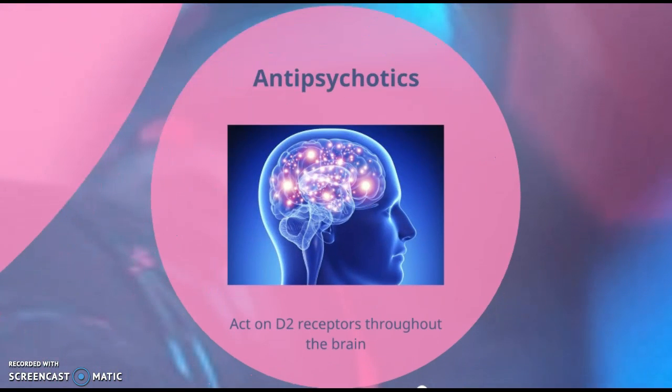The third is antipsychotics, such as haloperidol, that are used to prevent hallucinations. Antipsychotics work on D2 receptors throughout the brain, including the caudate and putamen, believed to play a role in repetitive behaviors, the nucleus accumbens, which is for reward and pleasure, the olfactory tubercle, that helps our smell, and they're found also throughout the cerebral cortex, where our higher brain actions such as thought and function occur.